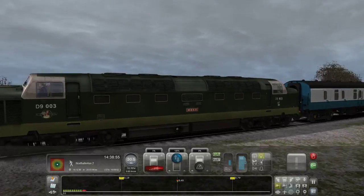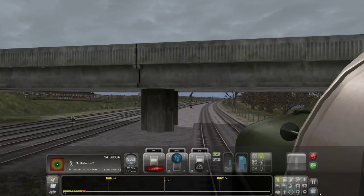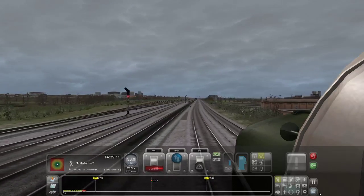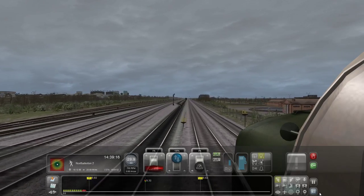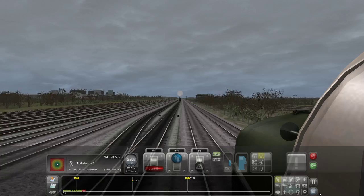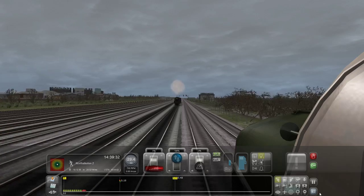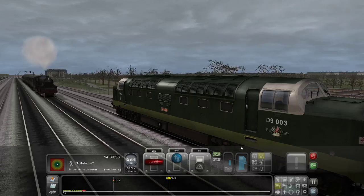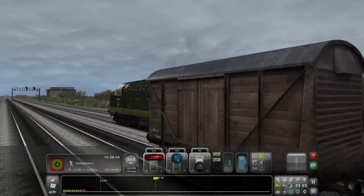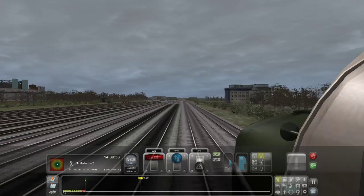Also, while we're at it, we have D9003 Meld as our method of traction for today's run. Here, once we hit the 50 limit, I can basically start accelerating and we'll comfortably get to the 125 limit before we go over 50, should I say. I think we do just touch 50 just as we hit the 125. Right. We'll sit here for the bulk of the journey. We may switch to the other side.